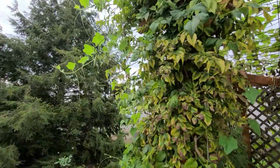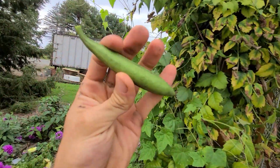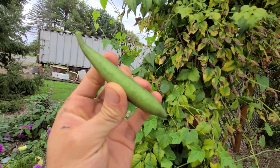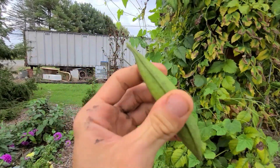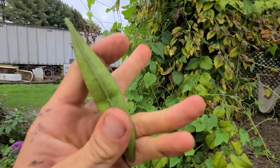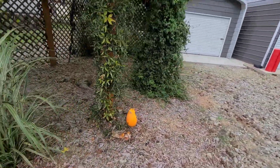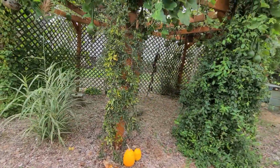It's all finished up for the year, and you can see it's putting on its seed pods. Look like this. And yeah, it's not quite ready yet. That's real hard. Can't even break it, but yeah, I don't need any of those seed pods. That thing's gonna get pretty big on its own, and I only need one of them.